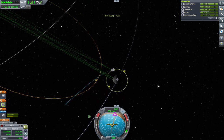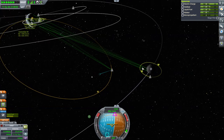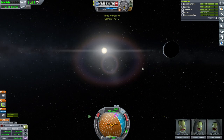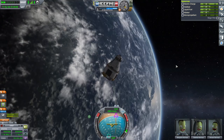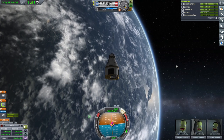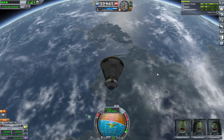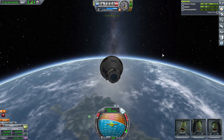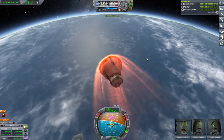Triple rescue. Not the easiest triple rescue. Not the hardest triple rescue either, but not the easiest. Okay, normal. Separating the service module. Okay, that is the atmosphere. Turn off SAS.